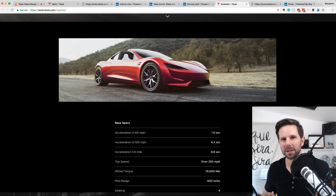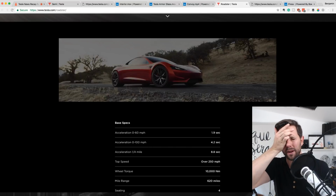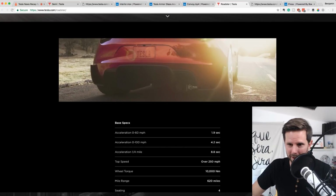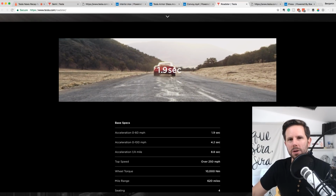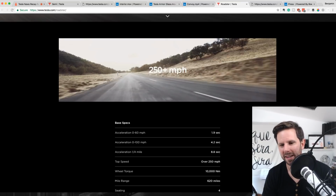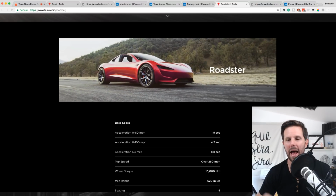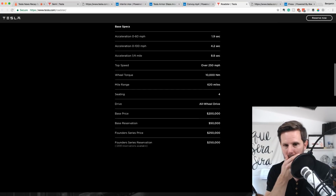So the next closest car, the Porsche 918 Spyder, I believe retails for around $850,000 or $840,000. So yeah, $600,000 more than the cost of my home, more than this car, just to be slower. So yeah, $250,000 for this is an absolute bargain. I can't stress that enough. It's absolutely insane. All the other stats here, pretty incredible.